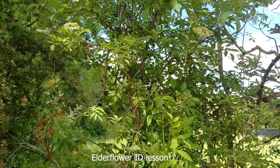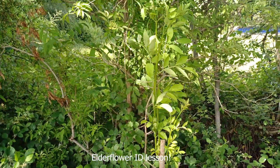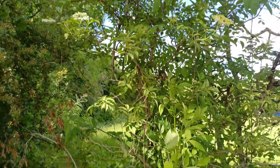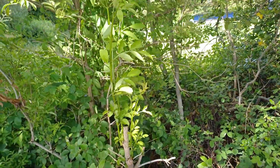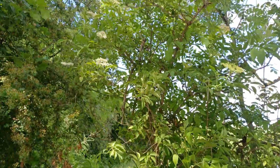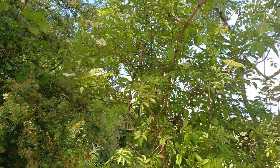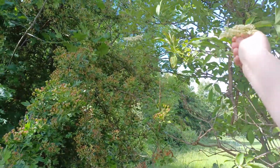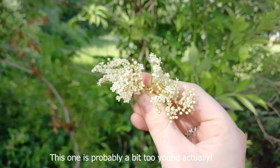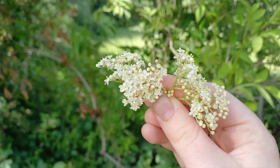So when it comes to IDing elderflower, you want to look for a tree, a bushy tree. It's not going to be a plant that's growing from the ground, for example. You might get confused with cow parsley if that's the case. And you're looking for these white blooms of flower, and the smell is very distinctive. I'm going to try and reach this one to show you guys. There we go. So it's a white flower, very distinctive elderflower smell. And yeah, that's going in the basket.